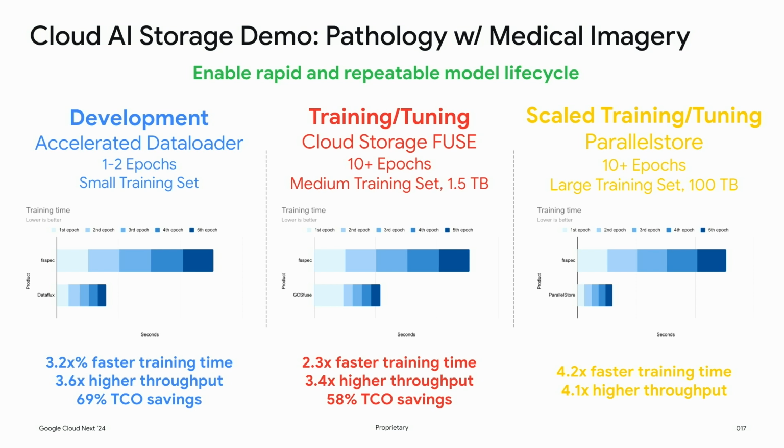But they don't just want a static model, right? She hands it off to an ML engineer who's going to take that model and tune it continuously as new data becomes available. So that ML engineer could choose Cloud Storage Fuse and get the benefits of all those successive epochs, right? Maybe they're doing 10 or 20 epochs at a time. And with Cloud Storage Fuse, they'll get that 2.3x improvement. So great, we're in production. That model is now being tuned maybe on a monthly basis.